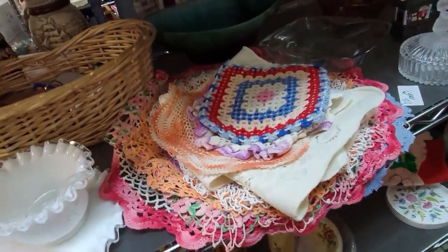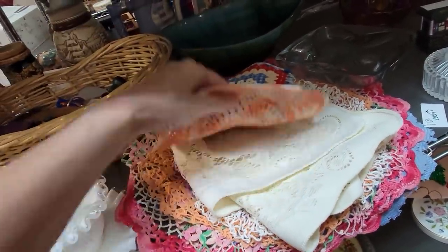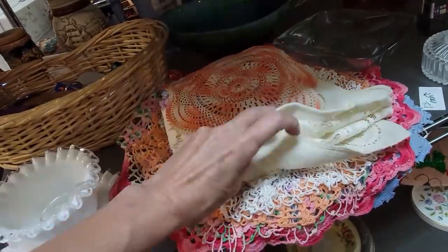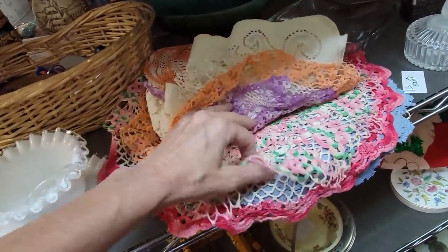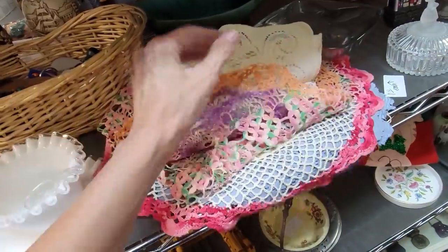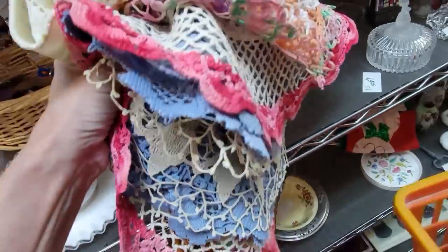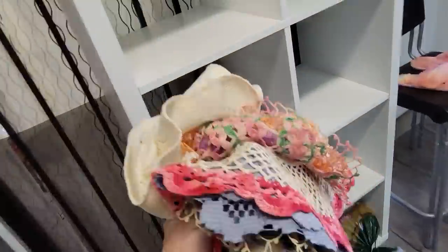Look at the doilies. Oh, I'm such a sucker for doilies. You are a sucker for doilies. I like the colorful ones, though. I do, too. That's what I'm digging down to. Oh, yeah, look, there's some pretty ones. Dollar each, Danny. They're dollar each. Oh, my goodness. There we go. Going in my pile.